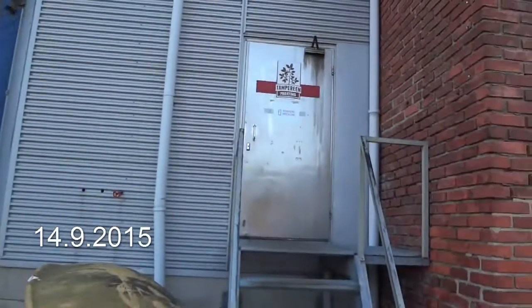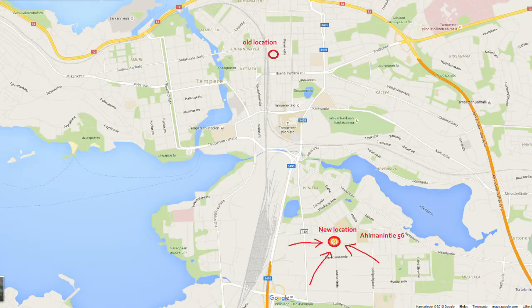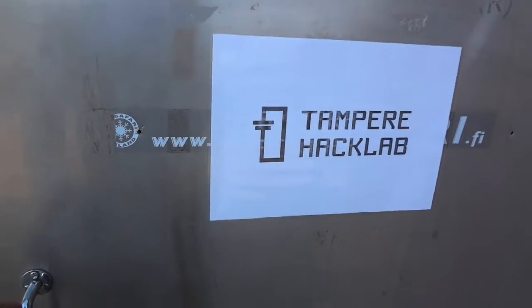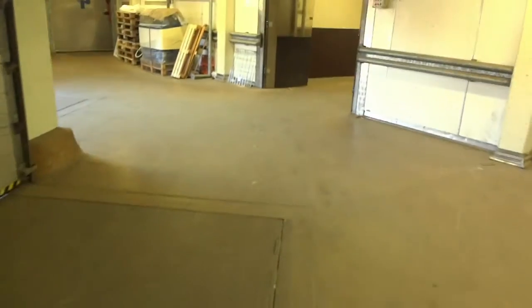What is this place? This is the new location for Tampere Hacklab. There's also this coffee roasting thing in the same building. And let's go see what it looks like at the moment.